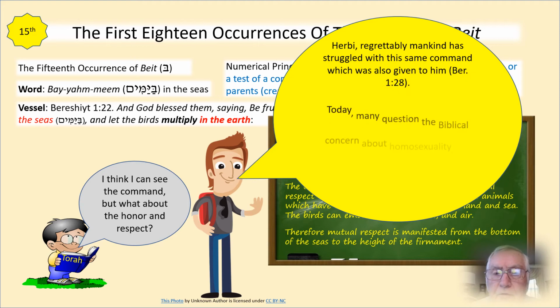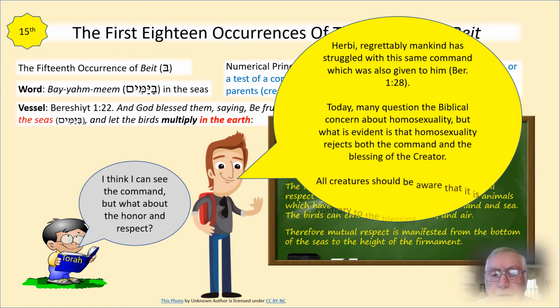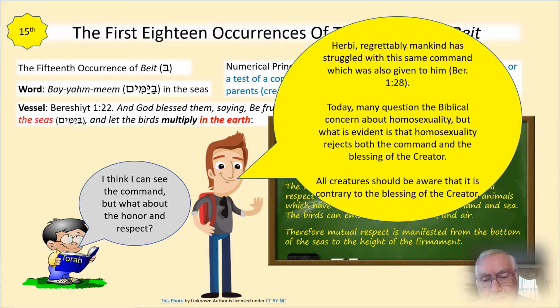Regrettably, mankind has struggled with this same command which was also given to him in Bereshit 1:28. Today, many question the biblical concern about homosexuality, but what is evident is that homosexuality rejects both the command and the blessing of the Creator. All creatures should be aware that it is contrary to the blessing of the Creator. Now, we're just talking about sexual behavior that is not for the purpose of procreating the species, or sexual behavior that cannot procreate. So this we need to keep in mind.